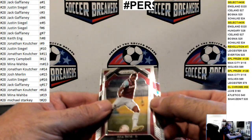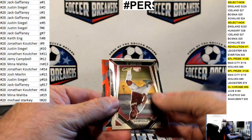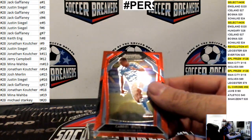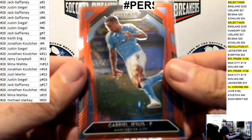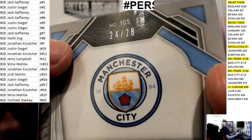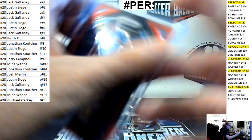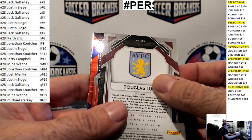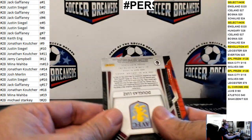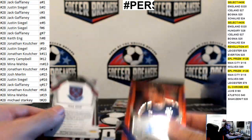Aguero. Douglas Luiz. Gabriel Jesus again. We pulled one of his earlier. Numbered to 28, Gabriel Jesus. All right, autograph. Blue. Everton. Who is it? Romero Funes Mori.